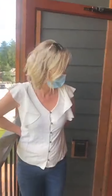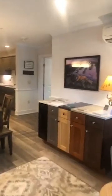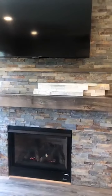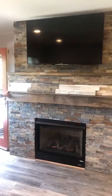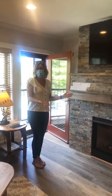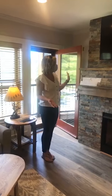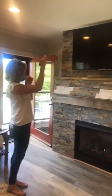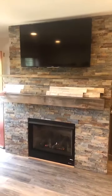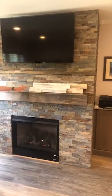So let's go back in. And we'll show you, we have this beautiful gas fireplace with ledger stone, which in this building was an upgrade. But we are going to be offering this look as part of the standard package finish choices in phase 2. So any unit you choose in phase 2 will have this gorgeous stone wrapped, brought to the ceiling, reclaimed mantle and cap. And here are the standard finish choices.